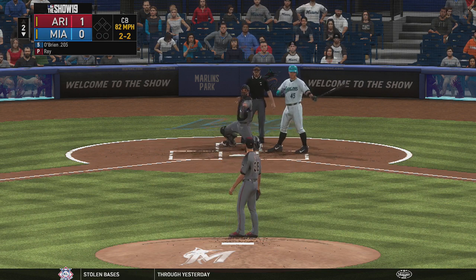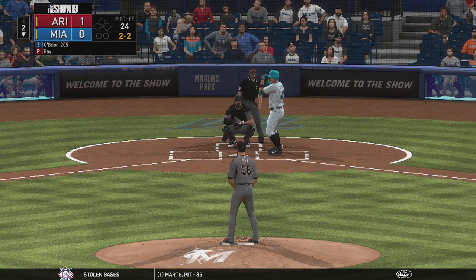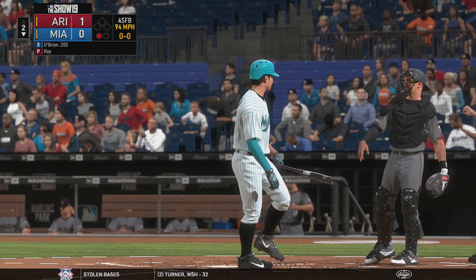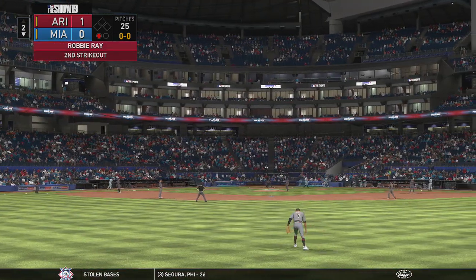Outside and low that time. Now it's 2 balls and 2 strikes. Fastball swung on and missed for the first out. Okay, here's how the Snakes are lining up defensively.